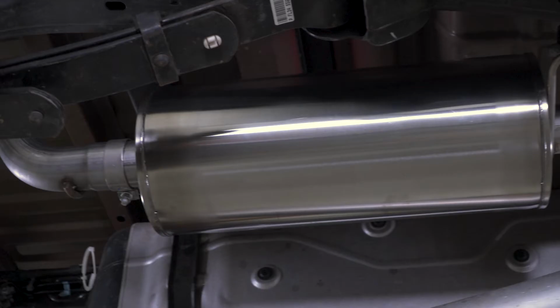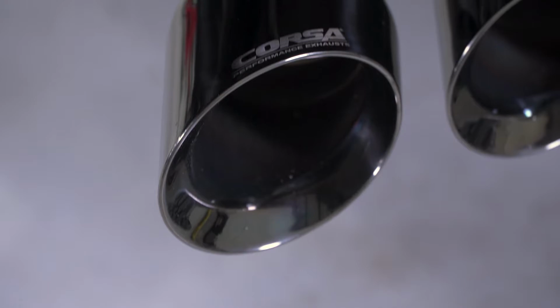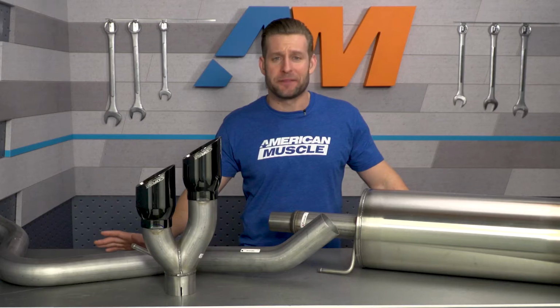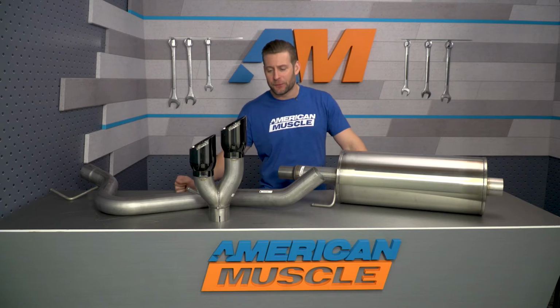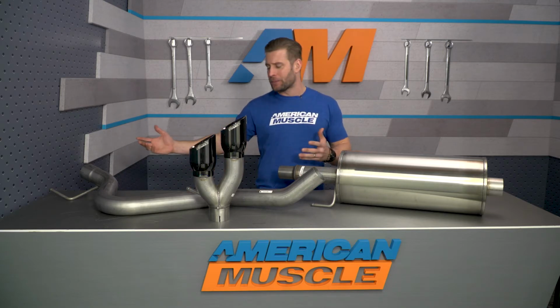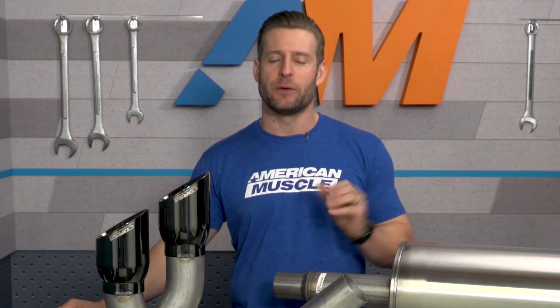Moving away from the sound a little bit more, let's get into the construction. And as I pointed out earlier, nothing but the best here from Corsa. Premium grade 304 stainless steel throughout, perfect welds, mandrel bent tubing. I mean, this just checks all of the boxes you'd like to see when you are dropping this kind of dough on a premium catback.